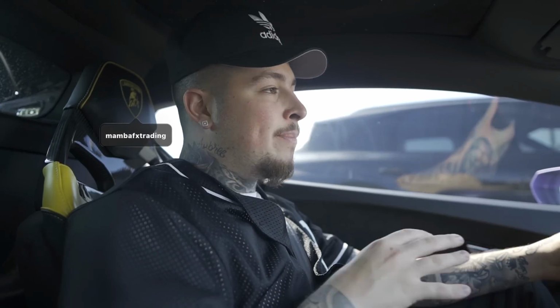Right now, I'm actually on my way to the shop where the Rolls Royce is being wrapped. A lot of you guys want to see what it looks like, so we're gonna go there. We're gonna show you how it looks and see what the progress has been like. They've been kind of slow on it, but I'll see if they're gonna be done anytime soon, and show you guys where it's at.